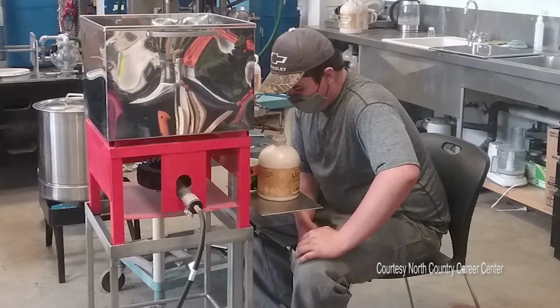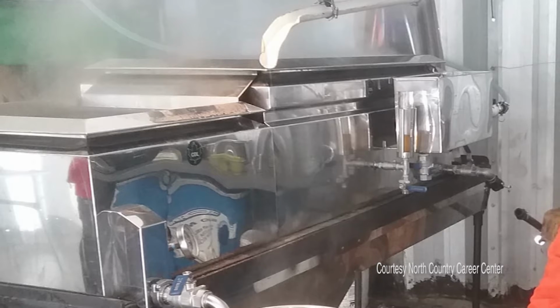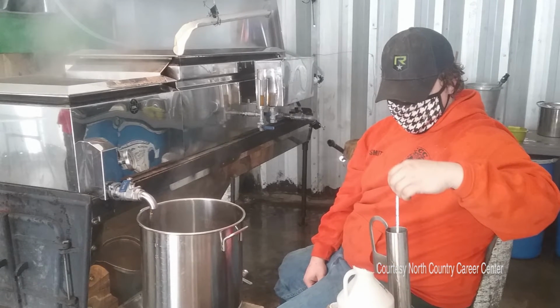Tell me about the sugar house at North Country Career Center. How many trees do you tap and what's the rig like there? We have about 250 taps here at the land lab, and we RO it here, and we have a 2x6 wood fired evaporator. What are the challenges and what are some of the advantages to using wood to make maple syrup?